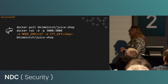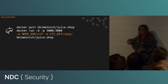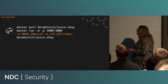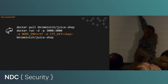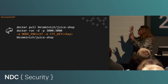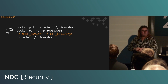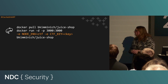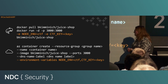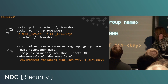When we set it up, for example, if you run Docker locally, you set the node environment to CTF, which tells it it's going to be a CTF instance and have this capability of giving you your code. Then, if you like, you can provide a CTF key. If you do that, everybody that's going to set it up needs to use the same private key, and you need to have it as well when you set up the score server. But that's optional. The same way, if you're putting it up in Azure or similar, you need to specify the environment variables, node environment, and optionally the CTF key.